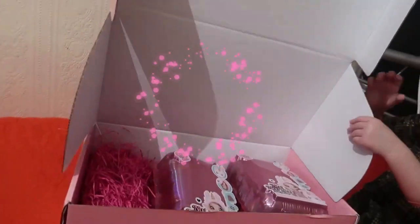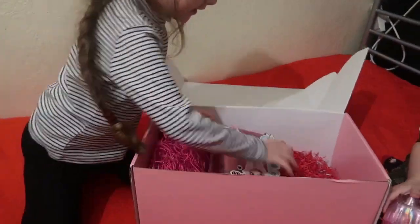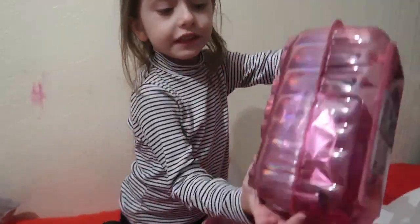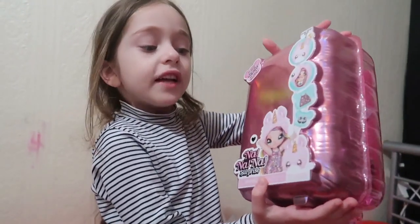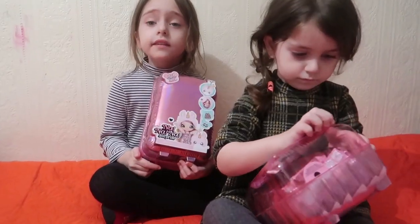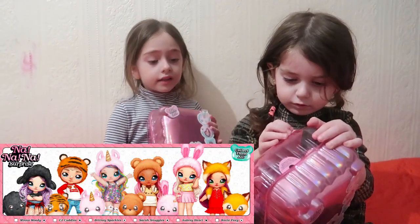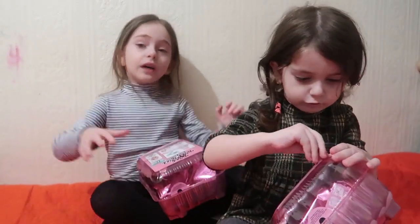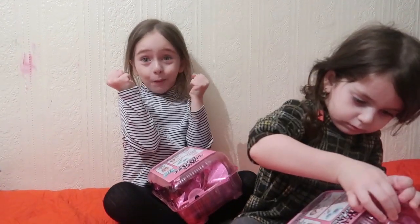This is mine. And this is mine. And this is mine. Look guys, what's inside? It's Nana Surprise Dolls toys. These Nana Surprise Dolls have 6 characters to collect. And let's see which ones we get. I'm very excited to open it.